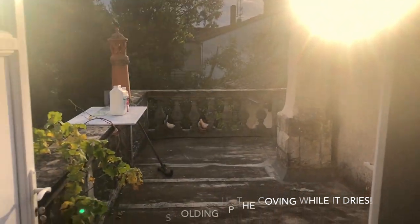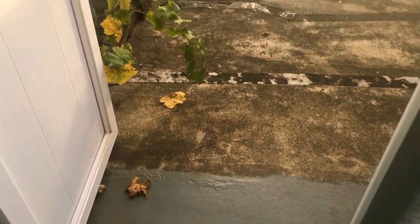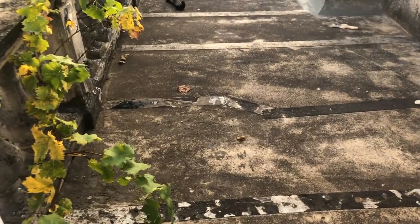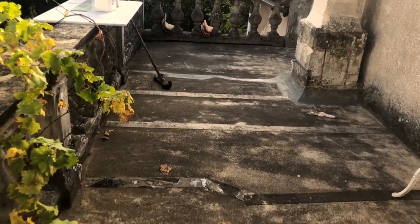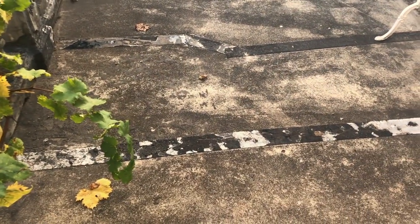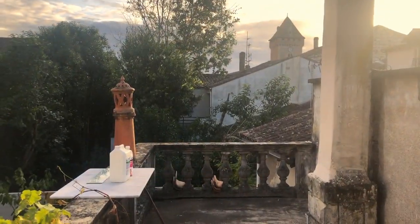Lovely terrace, which we're just doing at the moment. Nick's waterproofing it. It's got a whole lot of interesting cracks that have been sealed up by tape. So he's busily trying to get that done. And that overlooks the gorgeous Peugeot clock tower.